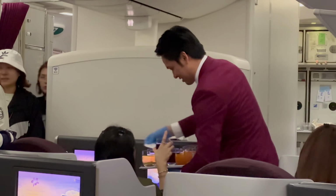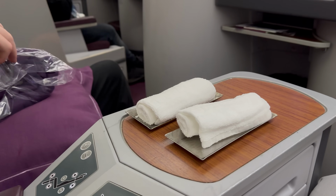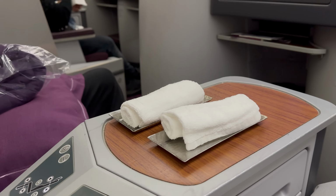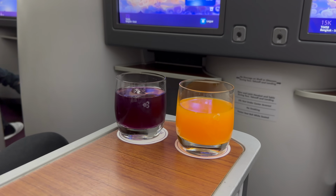Once you've settled down, the cabin crew begin the welcome drink service. They also give you a hot towel. For drinks, they've got champagne, orange juice, water, and their signature mocktail, Violet Bliss.